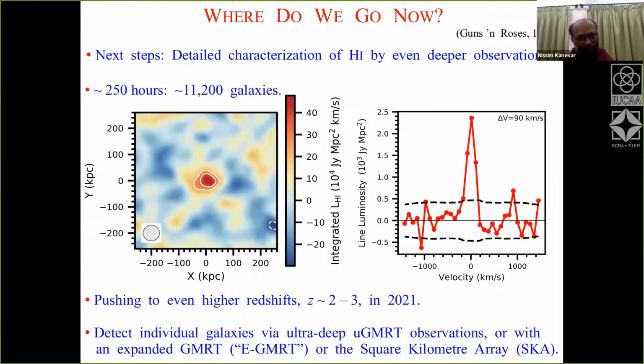So where do we go from here? The next steps, of course, now that we've kind of gotten our first bite of the apple, the next step is to really do a detailed characterization of the atomic gas in galaxies by even deeper observations. So we're now in the middle of a 500-hour observation. In fact, we just finished the observation. So Aditya is processing the data right now.